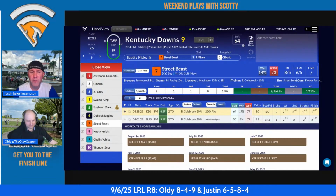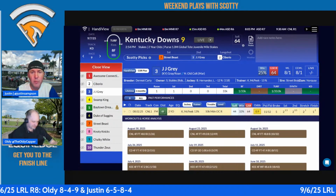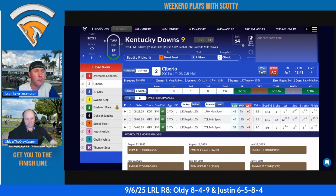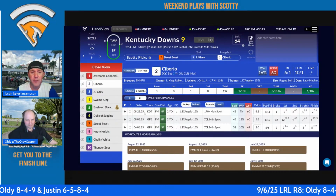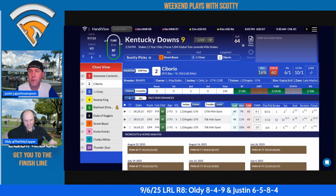Colebrook, impressive, 1 on the 7. Go to JJ Gray, like you said, McPeak, Hernandez, they come back, 1 easy, 25%, good price. I land on the maiden, Irad and D'Angelo. I mean, he wasn't winning, but they just raced here. Come back and run again. We liked the race. It was a 48 maiden.